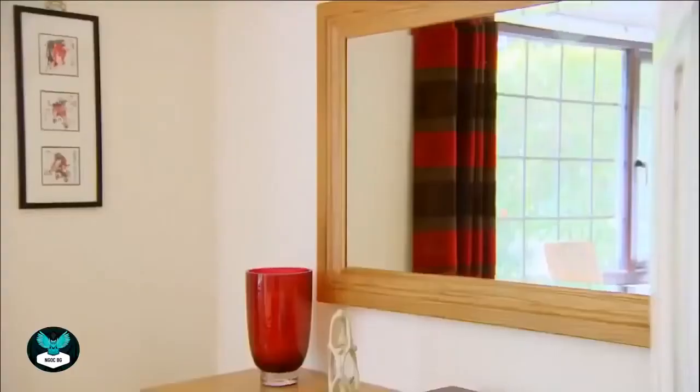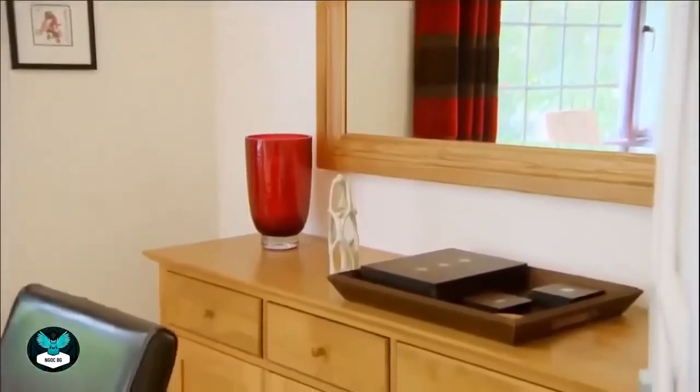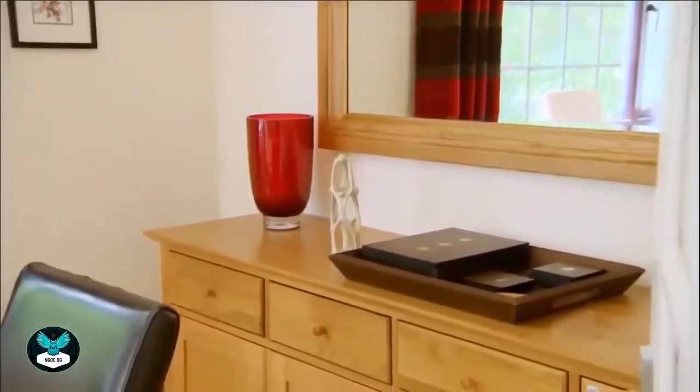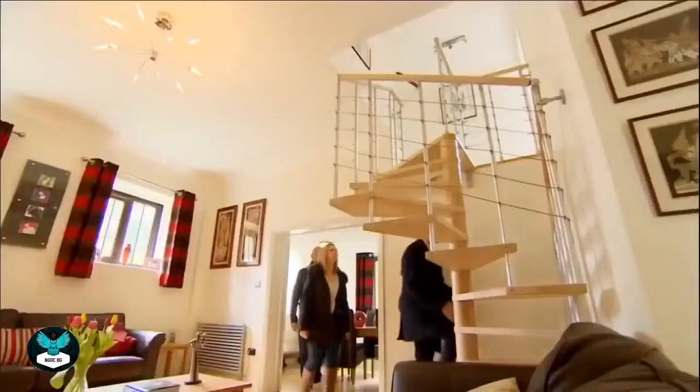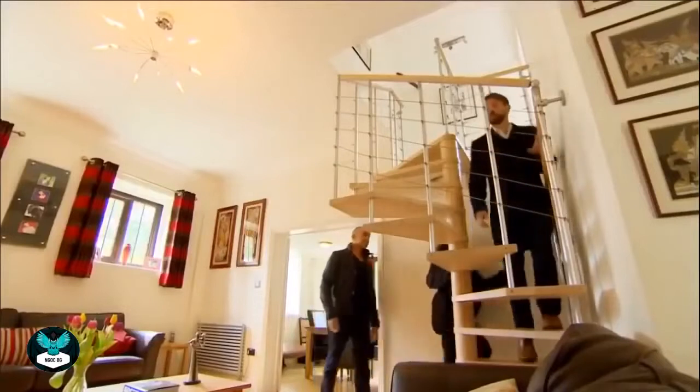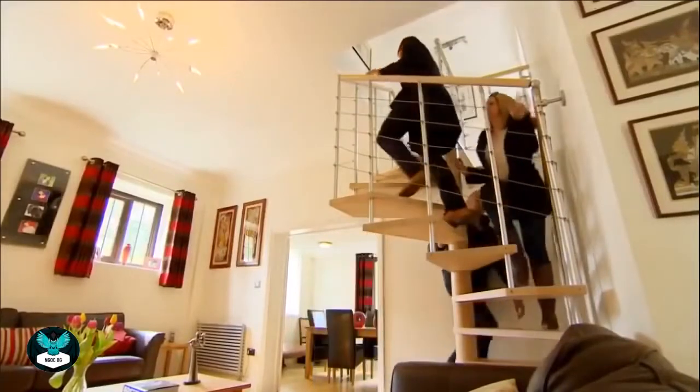That's a good sign, you're already reconfiguring the house. We could put the table and chairs in the space where the grand piano is. Ah, it's all coming together nicely. Okay, we're going to do a little twist up the spiral staircase to check out the space here. We'll explore the other rooms on the ground floor later, but let's get their thoughts on upstairs.